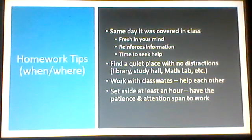The library is a great place to do homework, usually very quiet there. A study hall, if you have access to a study hall. A math lab, maybe a place where there's tutors available that can help you out. All those places would be a good place to just have somewhere quiet where you can concentrate and work on your stuff. Work with classmates, help each other out.